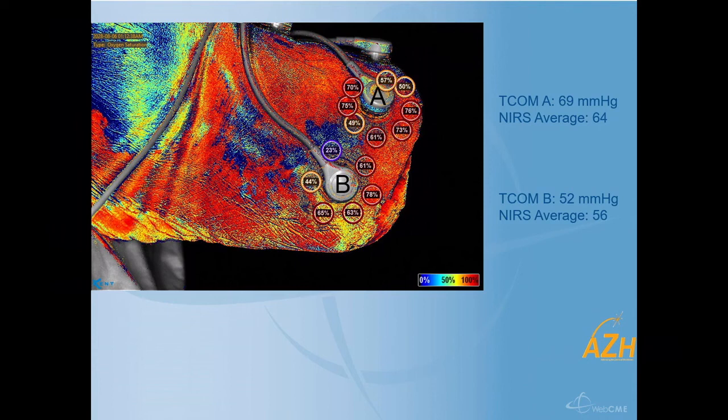It gives it an impression that there's more perfusion. So after making a lot of mistakes, which is what clinical trials are all about, we were able to then do a study where we looked at and correlated, and they correlate very well. I mean, there's a formula to get from free oxygen to oxygen saturation, but they correlated very well.